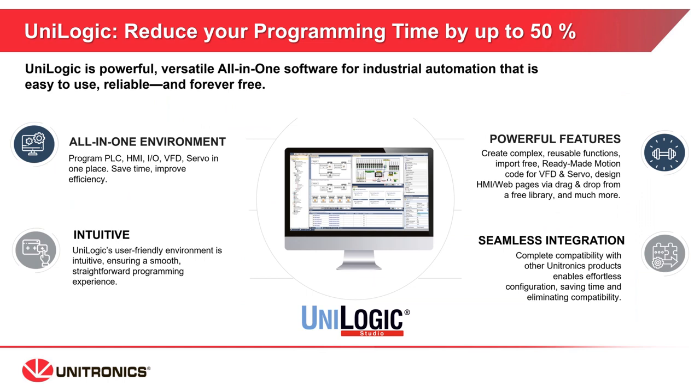Overall, Unitronics effectively resolves the program complexity problem through several key strategies. First, we're committed to ongoing innovation, regularly updating our software and hardware offerings to address evolving industry needs and provide cutting-edge solutions. We also offer comprehensive technical support and resources, including training programs and online forums to assist programmers in navigating a complex task or overwhelming challenge.